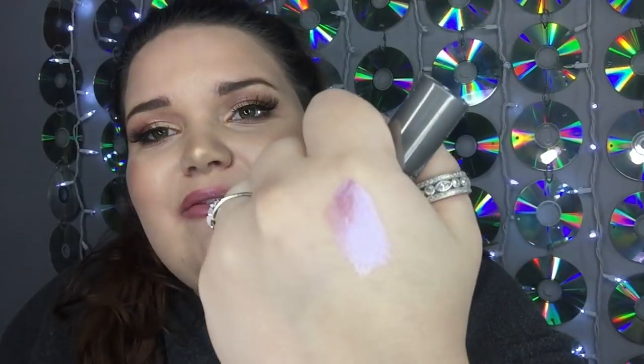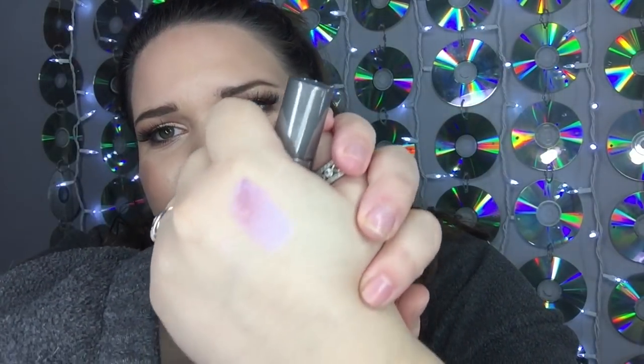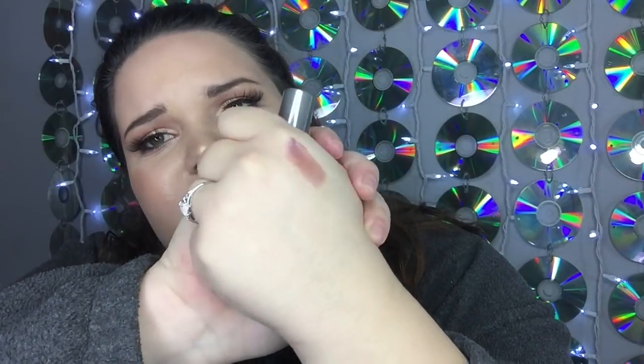But with that being said, it totally fits in with this month's theme, which is Galaxy Glow. This is definitely very alien-like. Look how pretty that is. Oh, my camera isn't even doing it justice. My lips kind of look bad because I have lipstick half on.